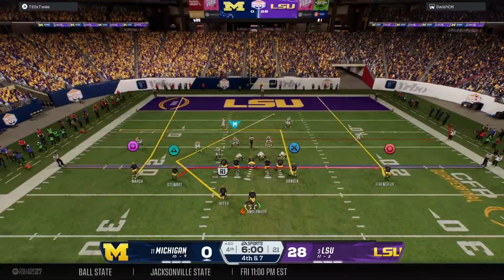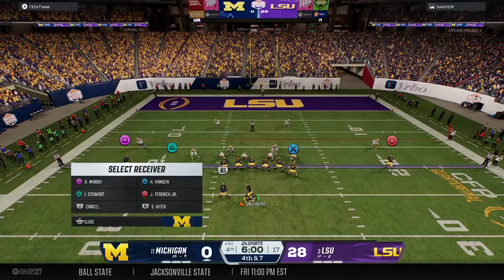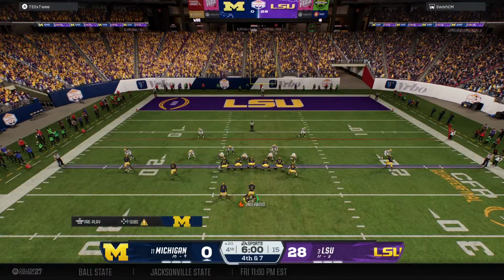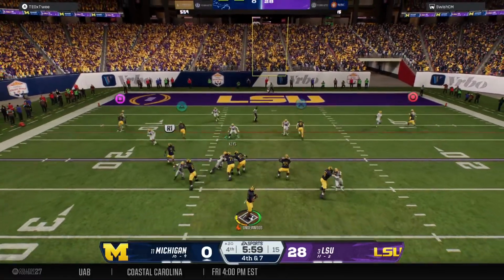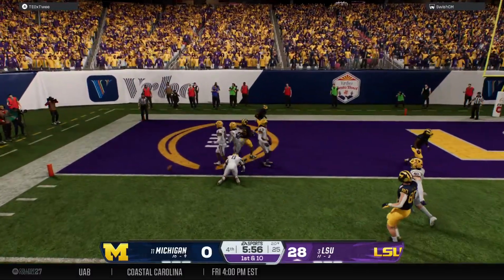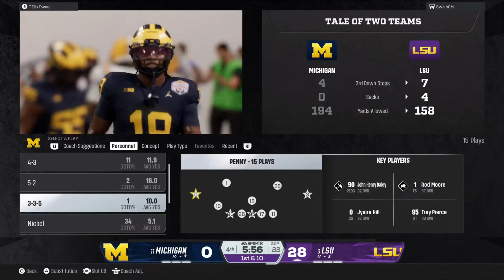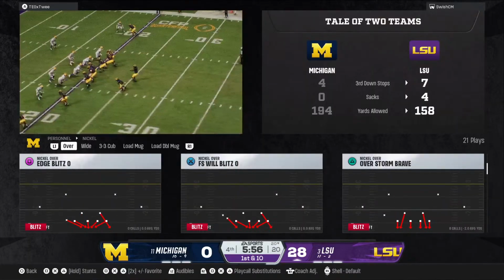Down late, they'll keep the offense on the field trying to chip away at this lead. Needs a completion here on 4th down. Looking to the end zone. The pass falls incomplete. A big 4th down stop for this defense. And they're stopped. It's a turnover on downs.